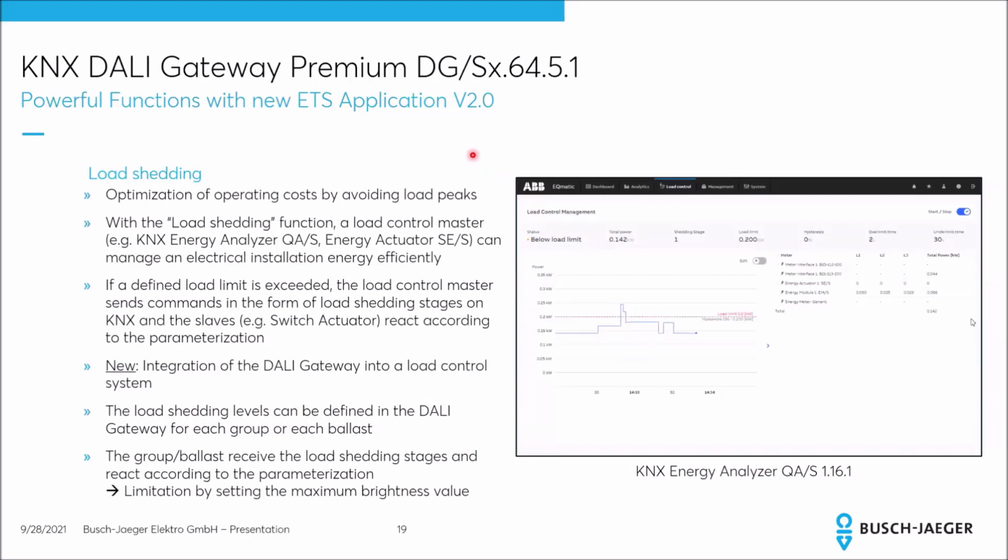Then let's come to the so-called load shedding. With load shedding, we want to avoid load peaks. Of course, we want to reduce the costs, and also we want to optimize our energy. When we want to do this kind of load shedding or load control, we need a so-called control master, which offers us this feature of load shedding. It can be, for example, our energy actuator SAS, or our KNX energy analyzer QAS.